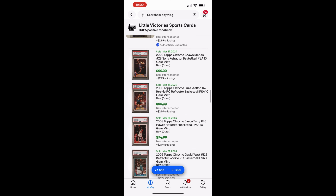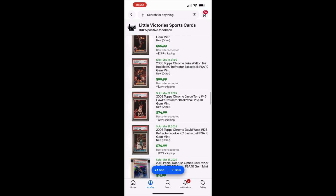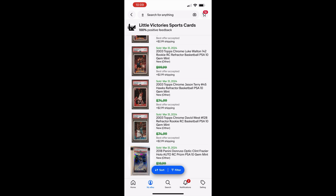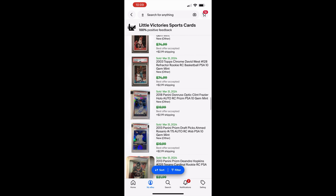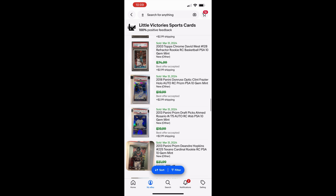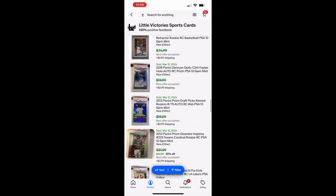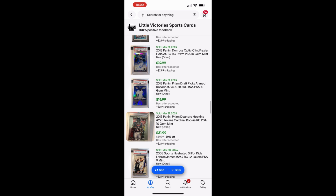And then we got more of the 2003 Topps Chrome refractors I've been making good money off of. I don't have much invested other than the grading fee because I bought a lot of these a long time ago. This Clint Frazier and Ahmad Rosario, those were quick flips. I actually bought them on a 4 Sharp Corners auction on eBay, and I think I bought them for like $2 each for these auto Gem Mint 10s, and they sold, I think I took $13 each for them. So just quick, sold them the next week.